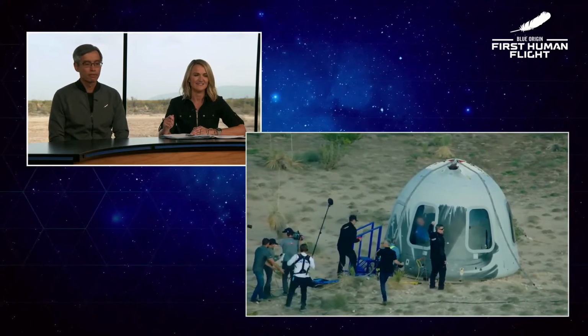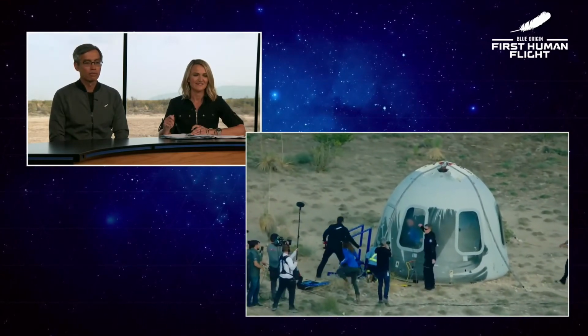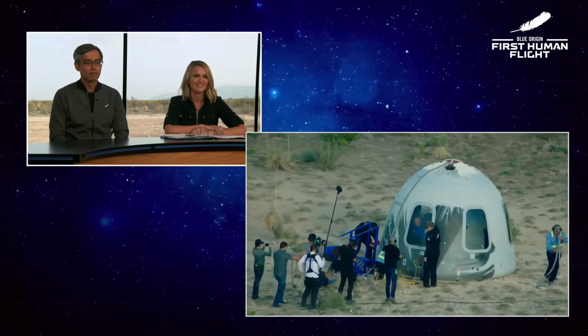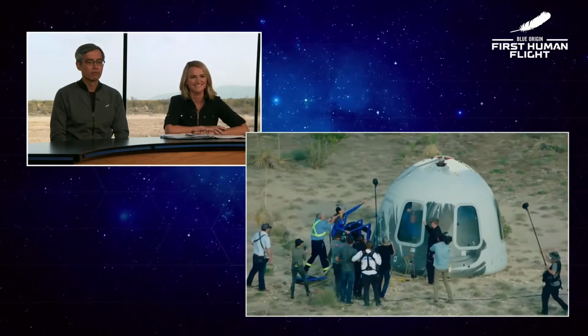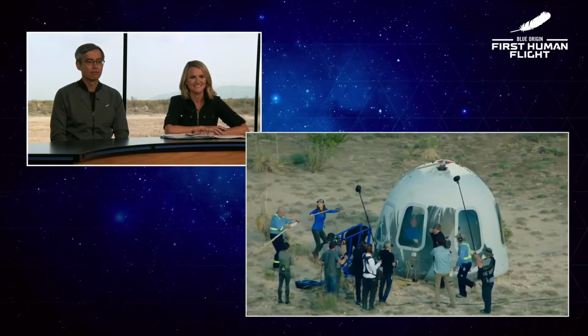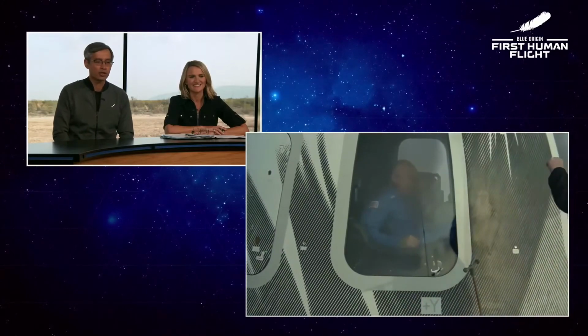I got a main line in front of the hatch. There's the main parachute line in front of the hatch. Jeff! Okay, take the side, take the side. You come on the bush. You're just moving one of the main parachute lines to make sure it doesn't snag the hatch when it opens. And there's Jeff. Thumbs up.